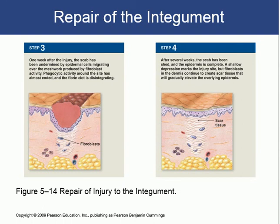The purple that's under the scab. Where is it coming from? No, these are cells. It's similar to this. From which layer of the skin? Germinativum. It's coming from germinativum.